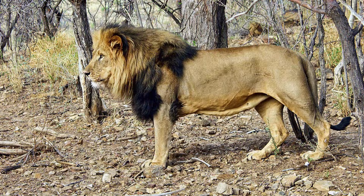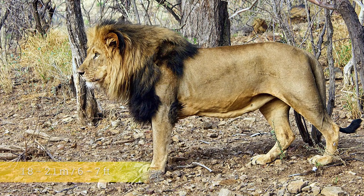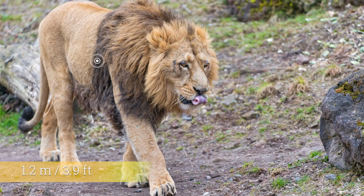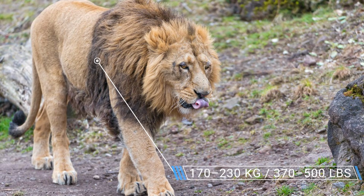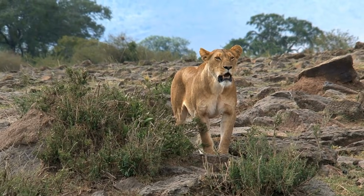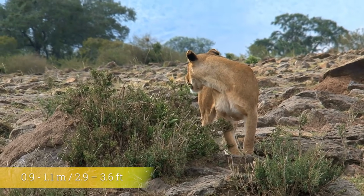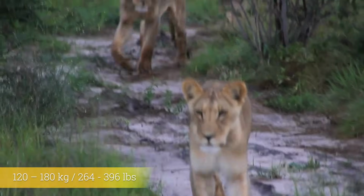A full-grown male is about 1.8 to 2.1 meters, or 6 to 7 feet long, excluding the 1-meter tail. He stands about 1.2 meters high at the shoulder and weighs 170 to 230 kilograms, or 370 to 500 pounds. The female, or lioness, is smaller, with a body length of 1.5 meters, a shoulder height of 0.9 to 1.1 meters, and a weight of 120 to 180 kilograms.